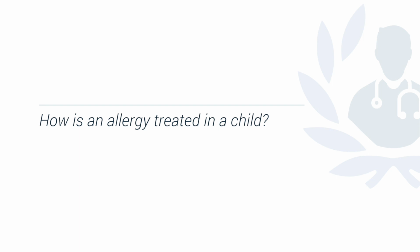The treatment is mainly symptomatic. So if you have eczema, then we use emollients and steroids, and obviously the main treatment is avoidance of the allergen. So if you are allergic to milk, then we have to try a different type of milk which does not have the cow's milk protein. If you are allergic to nuts, then you avoid those nuts. If you are allergic to house dust mite, then you keep the house as house dust mite free as possible.